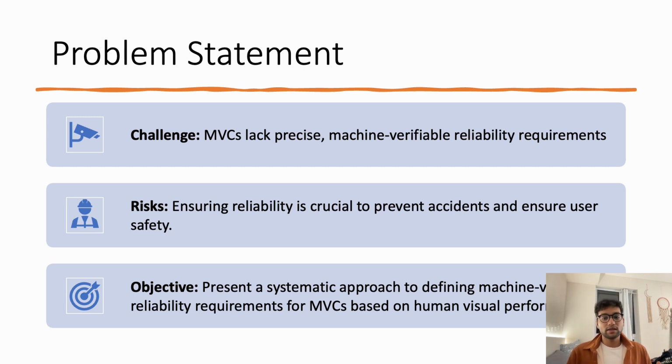So currently there is a huge absence of detailed, exact criteria outlining how these machine vision components should perform. And what are machine vision components? These exist everywhere, from autonomous cars to surgical robots, to classification systems, to the Ring doorbell that you might have that can tell you when somebody walks up to it.